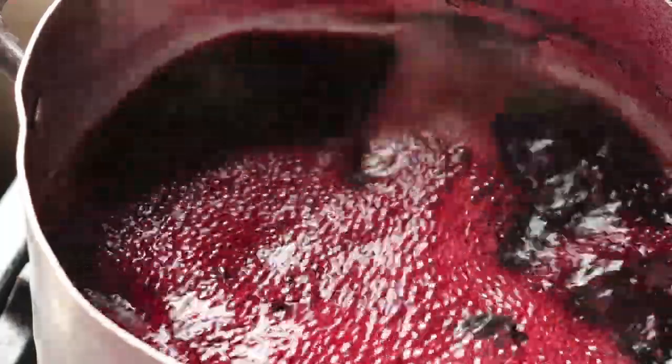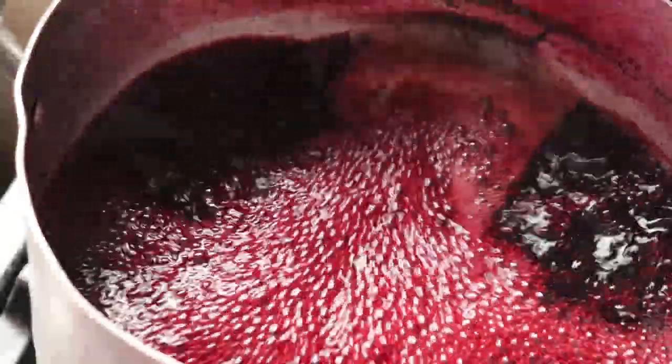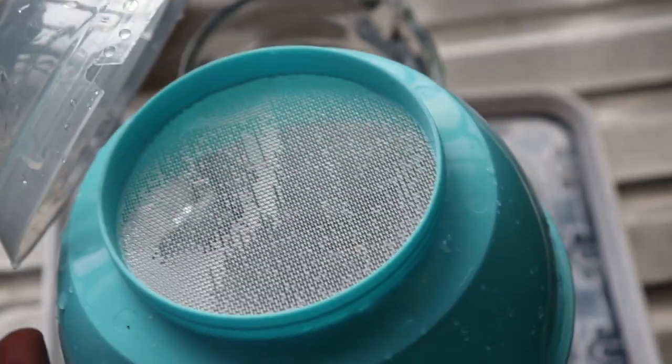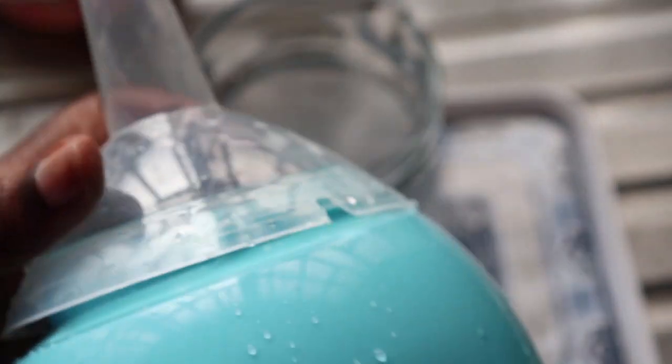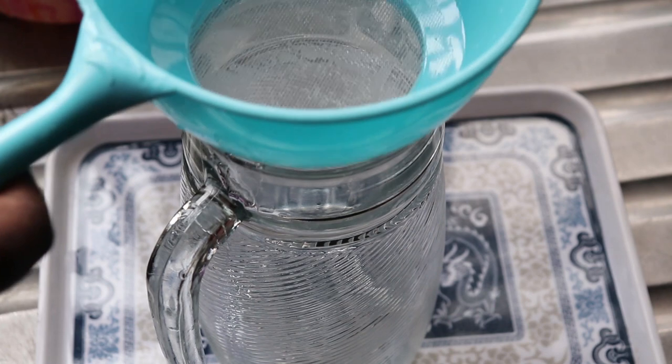Okay, so my zobo is done now. I'm just going to sieve this and leave this to cool in a jug. So I'm going to transfer my zobo into this jug now. And this is a funnel that has a sieve. You can use it together like this, or you can detach it and use it like this.